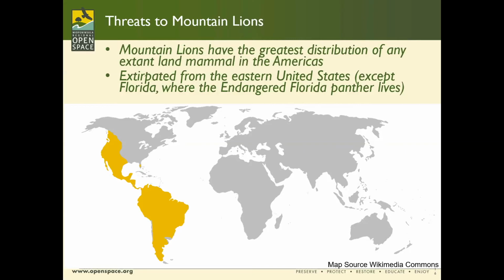So with the exception of the small population of endangered Florida panthers that we see on the East Coast in Florida, they have been removed entirely from the East Coast. And this has resulted in some significant issues where there are larger deer populations, which can lead to more car accidents, additional herbivory, and a greater prevalence of that Lyme disease that we discussed earlier.